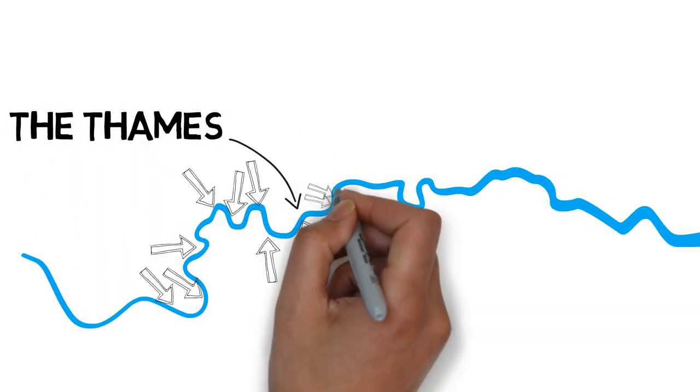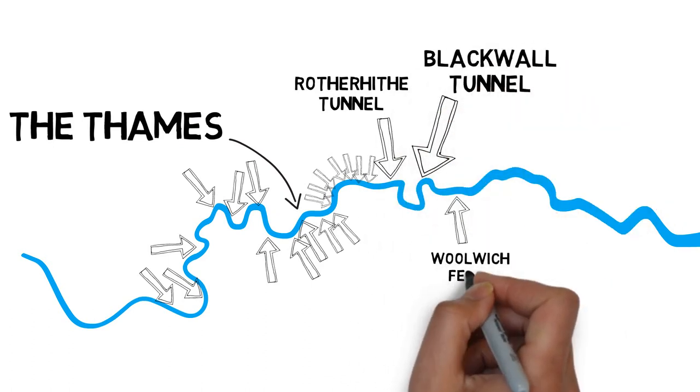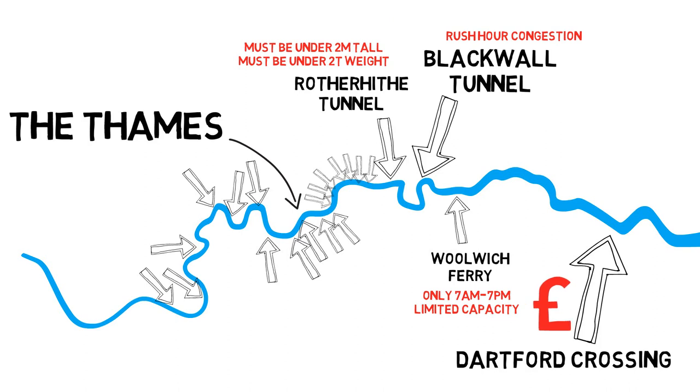In the west of the city, there are lots of bridge crossings, but in the east, the width of the river means there are fewer bridges, and the few options to cross the Thames all have their disadvantages, be that vehicle restrictions, congestion, or a toll charge.